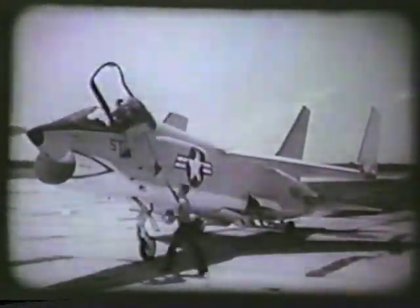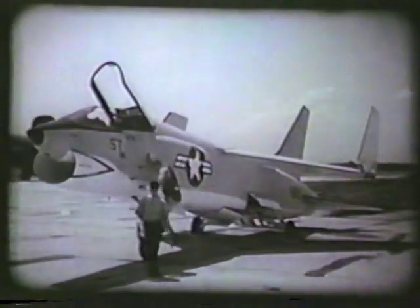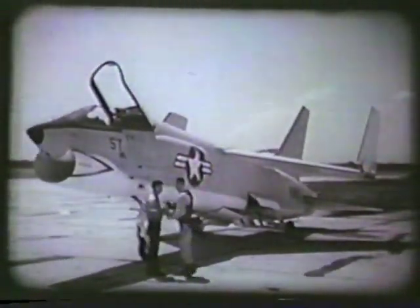In order to increase your proficiency in the Crusader, supplement your flight experience with further study of the pilot's flight manual.